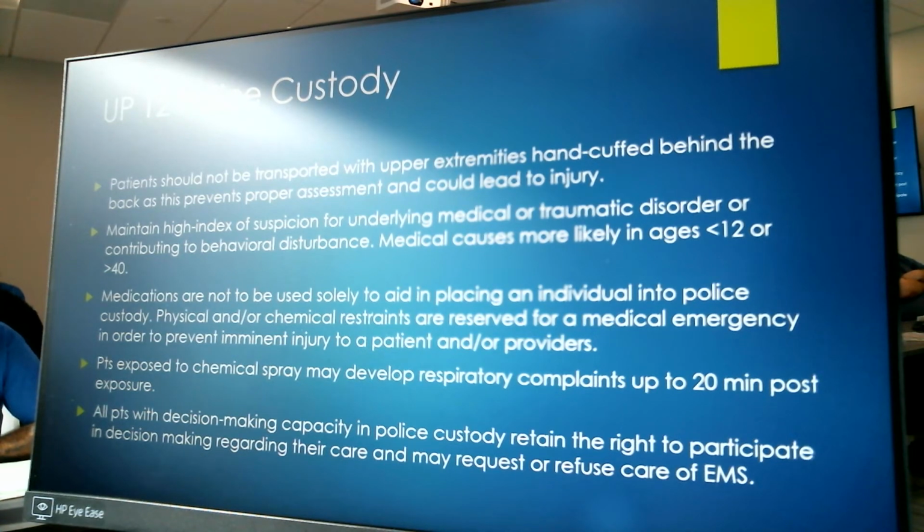Patients exposed to chemical spray can develop respiratory complaints up to 20 minutes after they've been sprayed. So if you respond to someone who's been sprayed, make sure that we stay on scene with them for that amount of time to make sure they don't develop any respiratory complaints, especially if they have asthma, because they're going to be a lot more susceptible to that. And all patients with decision-making capacity, even though they're in police custody, still have the right to participate in the decision-making regarding their care, and they can request care or they can refuse care.